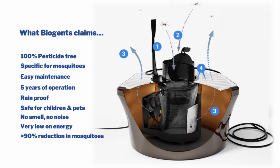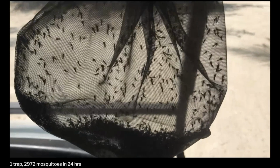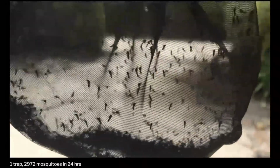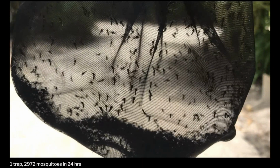And then they claim that if you use these traps in large numbers, that you get more than 90% reduction in mosquitoes. Now, that sounds very nice, and this is something that we have been testing in the field. First of all, when we started in the Maldives, I wanted to know, are these mosquito traps actually bringing in mosquitoes if we use them with the Mosibate attractant and the fermentation solution? And what you see here is a single catch from one mosquito trap that had been running for 24 hours. So in one day it was catching close to 3,000 mosquitoes in a single trap.